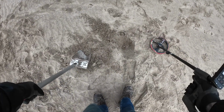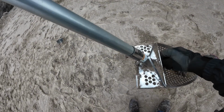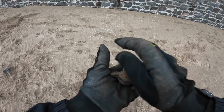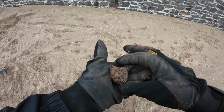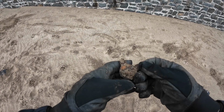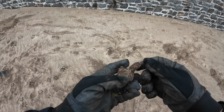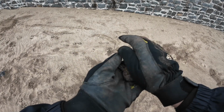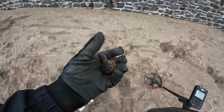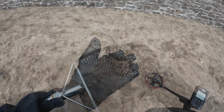In this instance, I was wrong. What is that? Old padlock. Don't know. Old weight of some sort. I haven't got a clue. Look at that. I haven't got a clue.